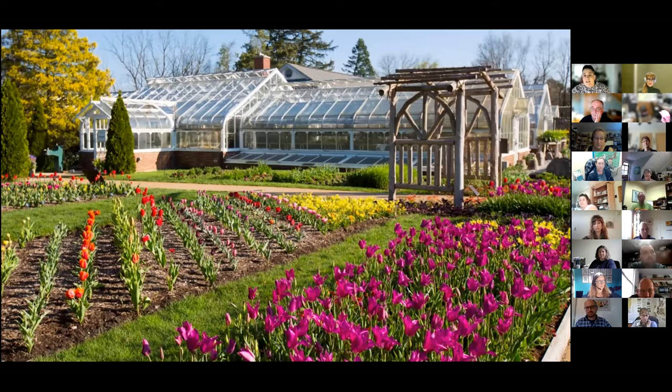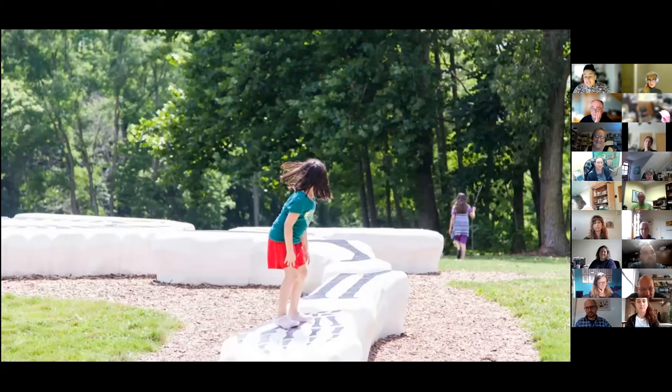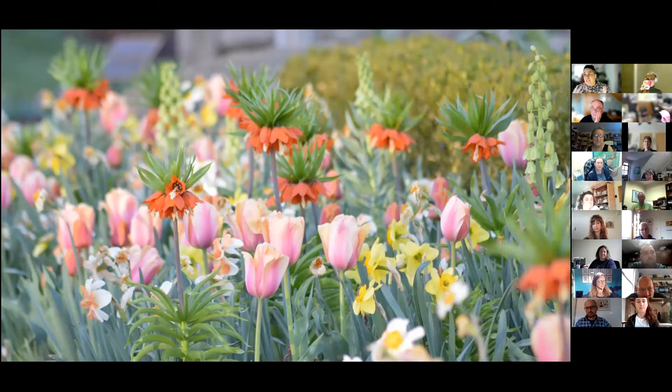Within the glass houses, we have our beer garden, which is very popular with our guests. We have that 100-acre large-scale art and nature park. That's really wonderful. And then we do 4 major seasonal exhibitions every year.